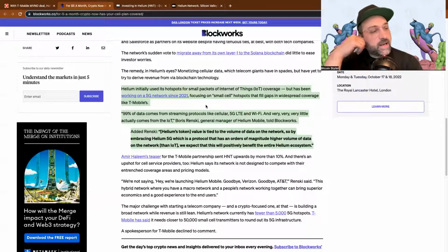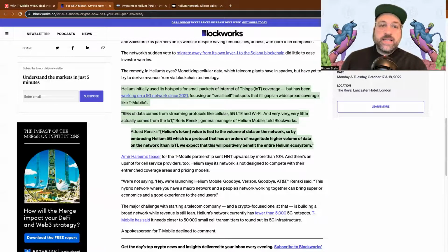But by also adding this cellular aspect and this mobile aspect to it, then it's going to increase the usage of the ecosystem. Okay. So in addition to the upside for T-Mobile is that this hybrid partnership with them enables them to give coverage in areas that are just too expensive to operate cell towers. And the move to Solana.